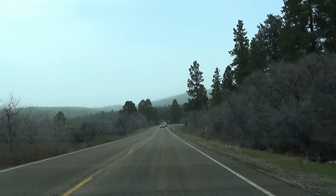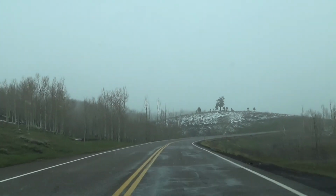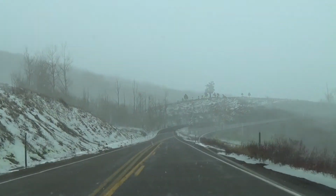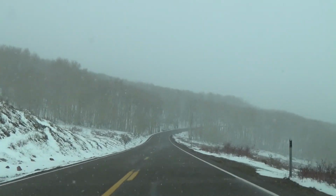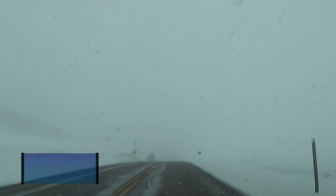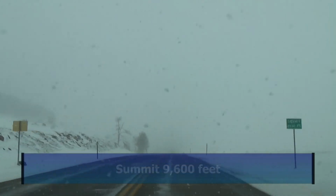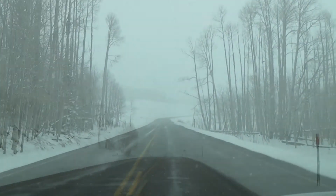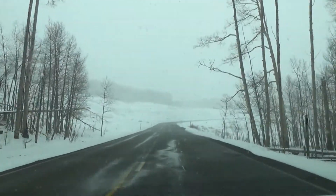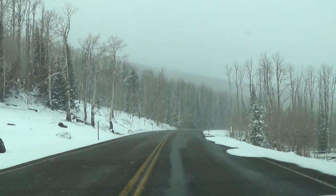And now as we climb up the mountains, it starts to snow again. It'll get heavier and heavier as we get near the top of the pass. This pass is about 2,000 feet higher and therefore has a lot of snow on it, and it's accumulating on the road. Will we be able to make it over this pass also? But as we head down the other side, it starts to clear out.